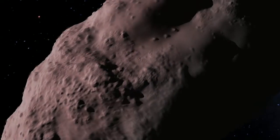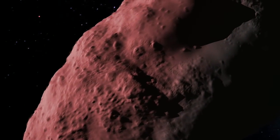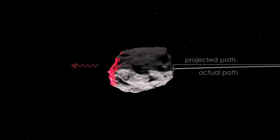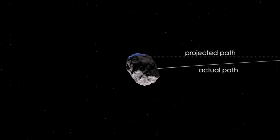So we're going to study not only the thermal emission coming off of Bennu, but we're also going to build up a global model to make sure we understand the theory that underlies this, and so that we can use it to accurately predict where Bennu is going to be in the future and apply it to other potentially hazardous asteroids to really help us understand the impact hazard.